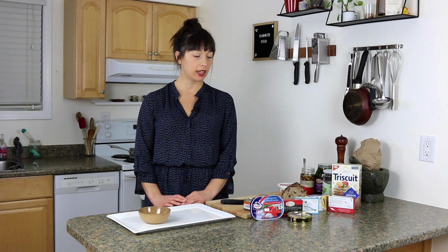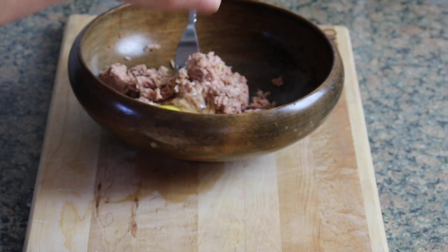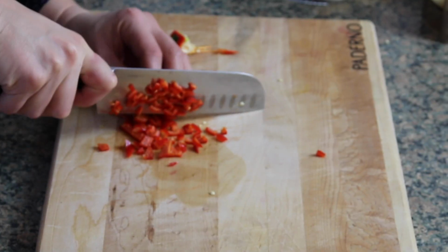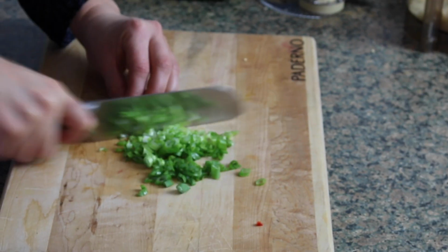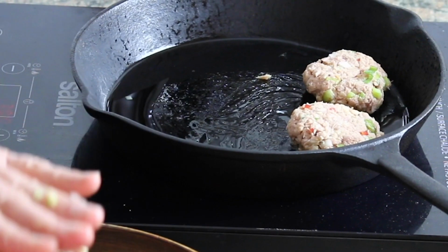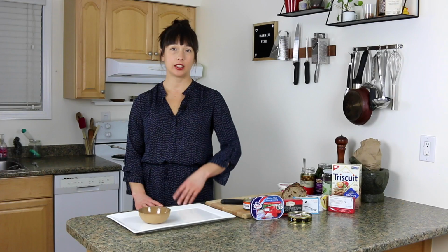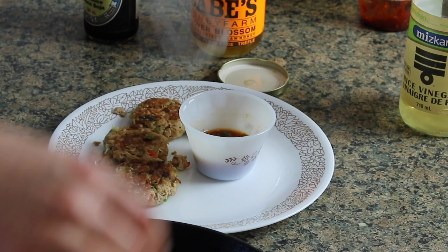You can make something like tuna or salmon fish cakes, which are easily made by just taking some canned tuna or salmon, mixing them with an egg and some breadcrumbs and any flavorful things you want to add in. In this case, I used fresh red chilies and green onion and a little bit of lemon zest, but you could add in spices like ginger, turmeric, cumin and coriander. You can add pretty much anything, garlic, and jazz them up however you like. And you can serve them with a simple dipping sauce or a quick mayo or an aioli.